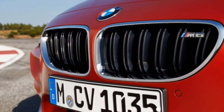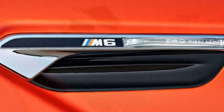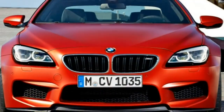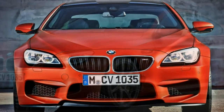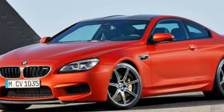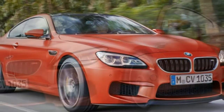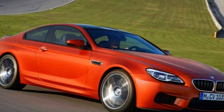Body styles, trim levels, and options. The 2017 BMW M6 is available in a single trim level as either a coupe or a convertible. The four-door M6 Gran Coupe is reviewed separately. Coupe models come with a carbon fiber roof, while the convertible features a power-operated fabric top and a heated glass rear window that can be raised independently of the top to serve as a wind blocker.